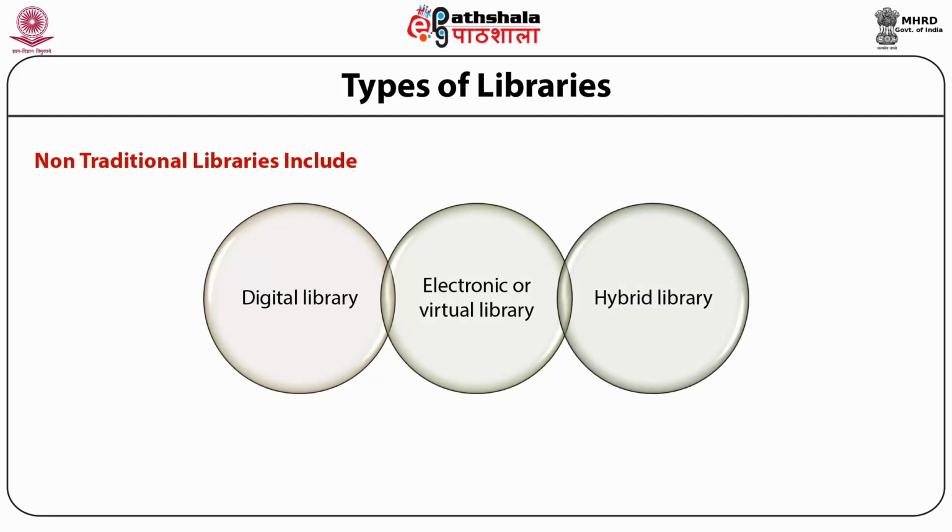So, hybrid libraries also are of various types. For example, we can have hybrid university libraries or hybrid special libraries because those are hybrid in nature, so it has to be specialized. Not all community libraries or public libraries are hybrid libraries, but categorically, special libraries become more hybrid in nature.